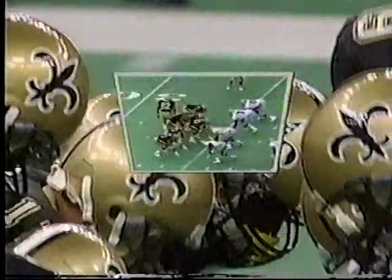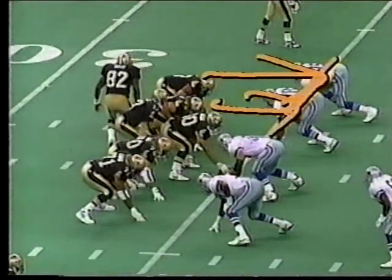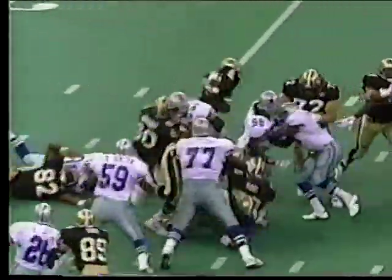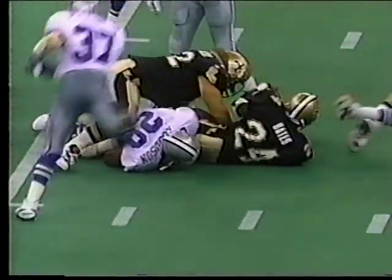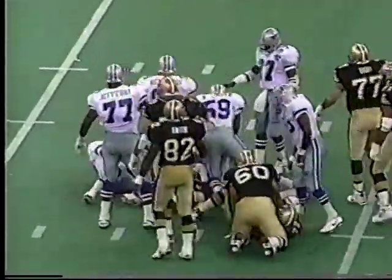What makes a running game happen is pushing people off the line. Watch the push here by this side of the Saints line. Watch him move off the ball. Big push up the field. Good block by Smith coming down on the linebacker, and you block the yardage. Derek Ned gets a couple of tough yards up the middle.